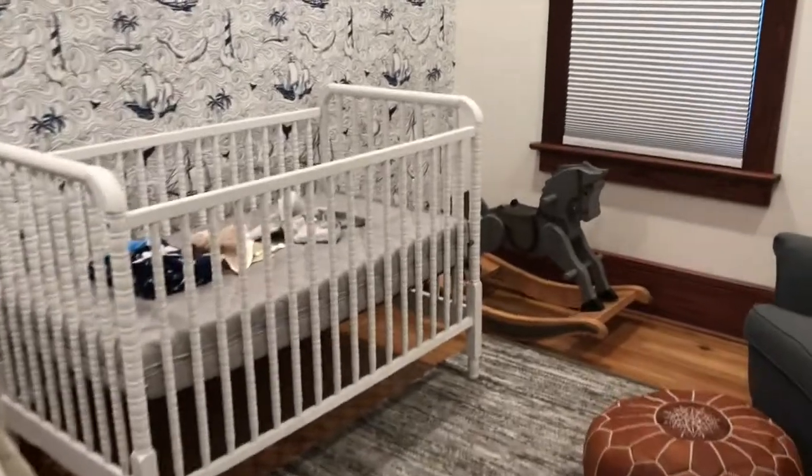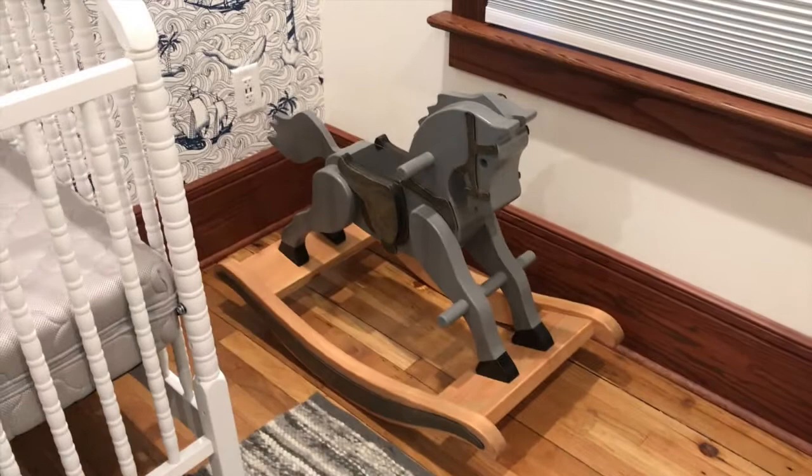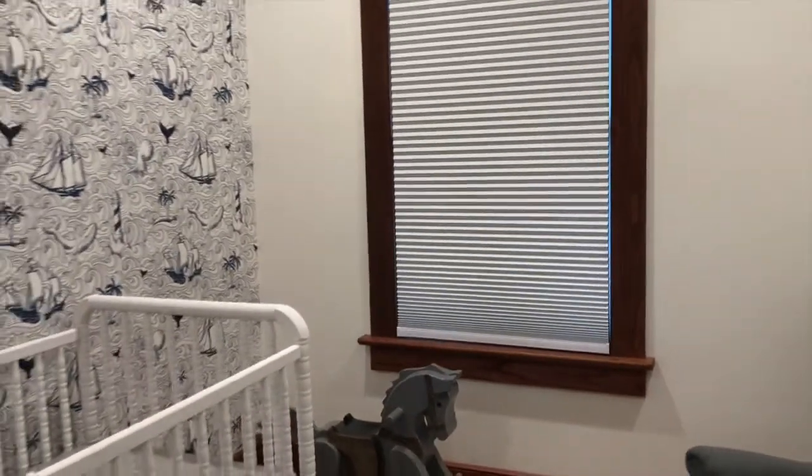Oh, and then here's this beautiful rocking horse that Eric's friend made for the baby. Anyway, it's just beautiful. The trim came out so much better than we imagined, and everything looks great.